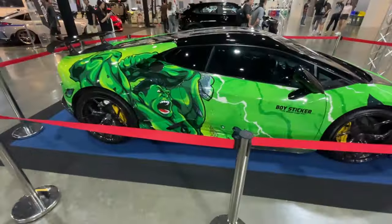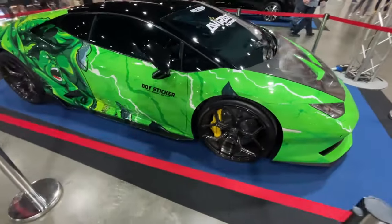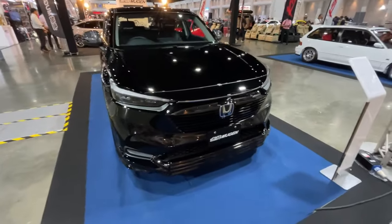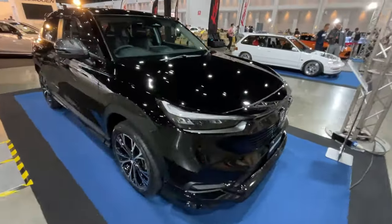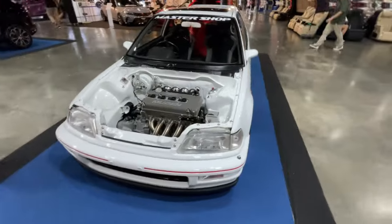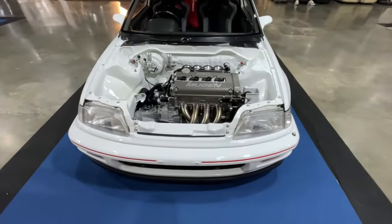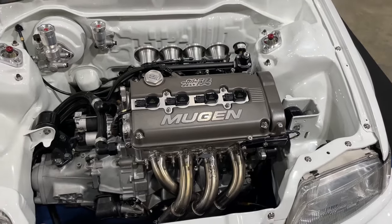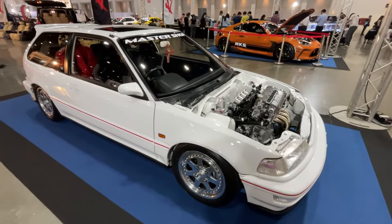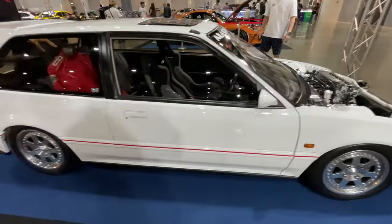Look at this Lamborghini with the Hulk wrap on it. That's pretty cool. Wow, look at this, a Mugen. I think this is an HR-V. What's the point of that? Here's an EF hatch and they have a Mugen engine in it. It's just a B series. This thing looks really nice. I used to have one of these, but it was a pile of crap, but I got it for like 900 bucks.